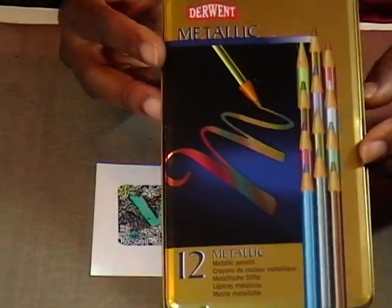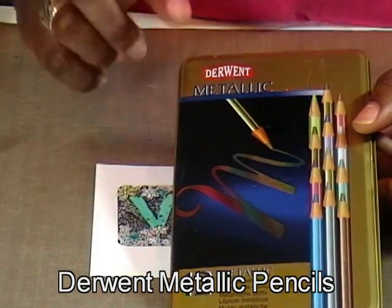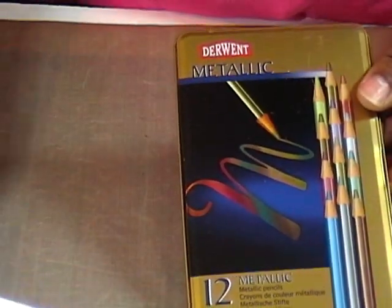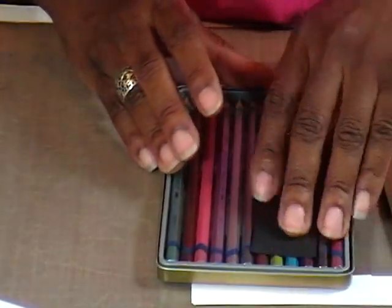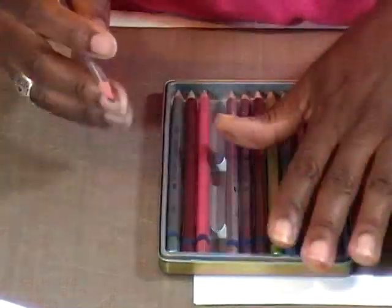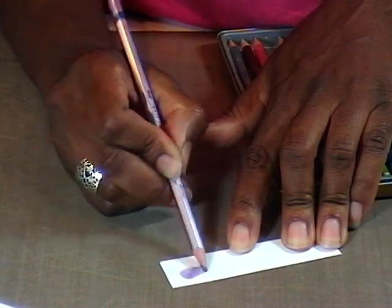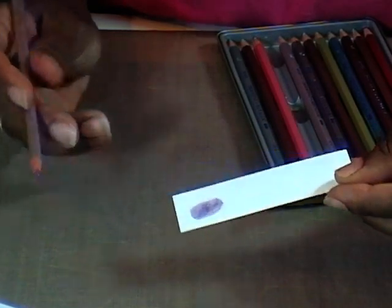I have this set of metallic pencils. They're from Derwent. They make an incredible entire line. They have a set called Ink Tints, and the colors are extremely intense, as the name applies. But what I want to show you with these metallic markers is that you can color using any of these colors. Let's go with this one. It's a purple. So that when I'm coloring in and trying to color in an image, I can do this, and it's metallic-y, if you can see. It gives me a nice look.